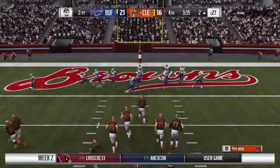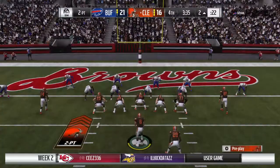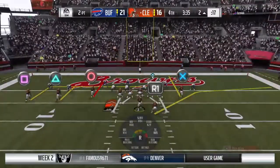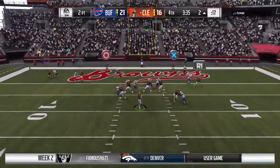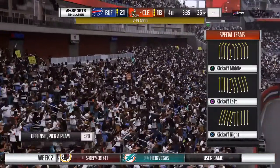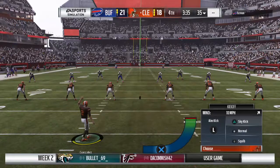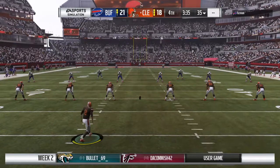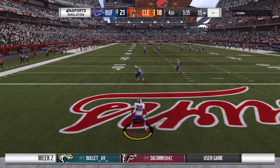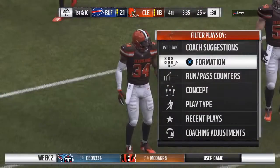Here we go. The Browns will go for 2. Mayfield to throw it this time. And this is caught. They got it. And that could be an important 2 points that gets them back within a field goal. Gonzalez now to kick this one away. And that'll carry over the back line of the end zone for a touchback.